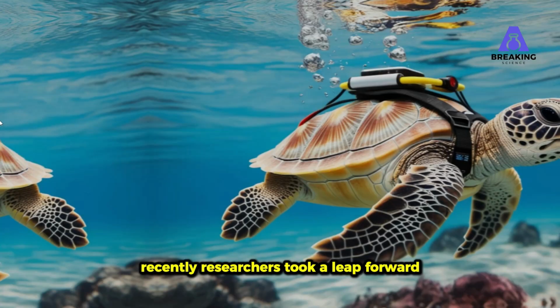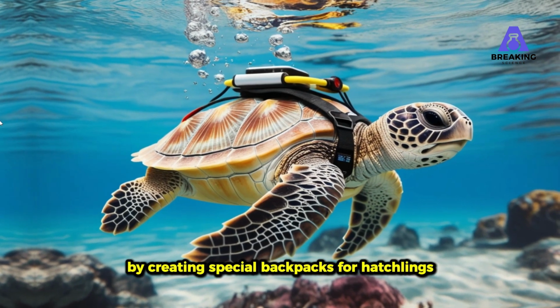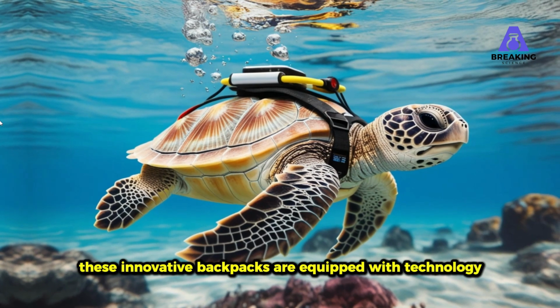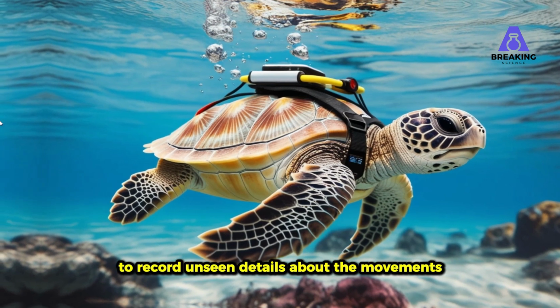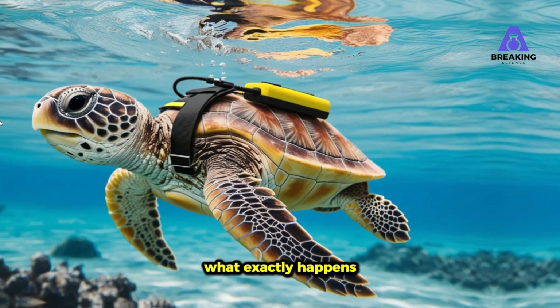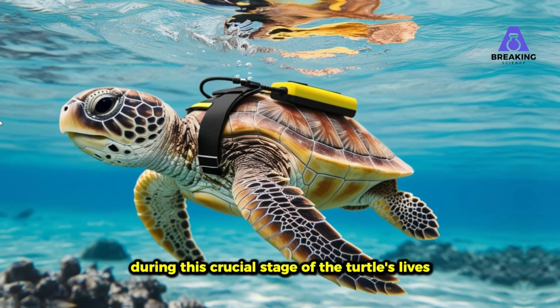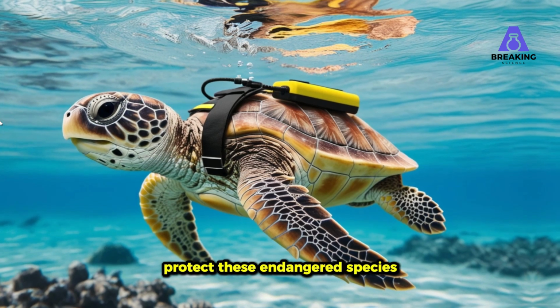Recently, researchers took a leap forward in understanding these initial days by creating special backpacks for hatchlings. These innovative backpacks are equipped with technology to record unseen details about the movements and behaviors of these tiny ocean heroes. But what exactly happens during this crucial stage of the turtles' lives? And how might these new findings help protect these endangered species?